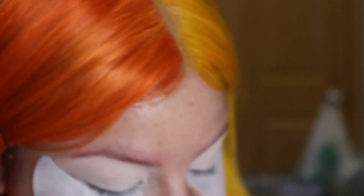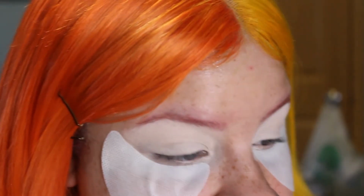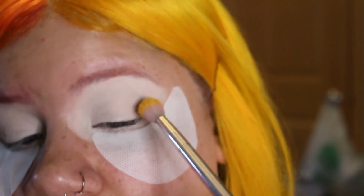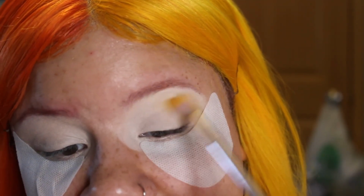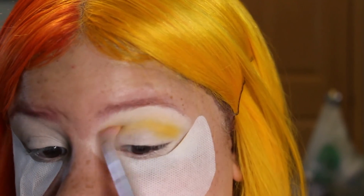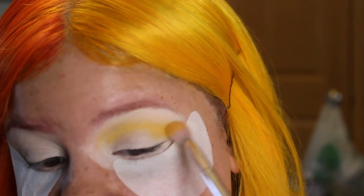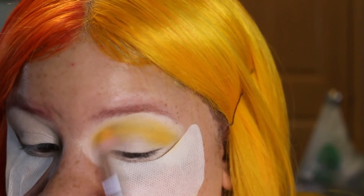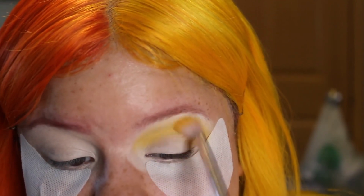So I'm just going to take a fluffy brush. I'm just going to take this one. It's a Wet n Wild brush. It's really fluffy. And really, there's not going to be much to this look. I'm just going to go into this yellow right here, and that is called Daybreak, and this is the Ace Beauty palette we're using. And I'm just going to put this in the crease and see if we can build it up. Right off the bat, it does look really pigmented. So that's nice. And it seems to be blending out well.